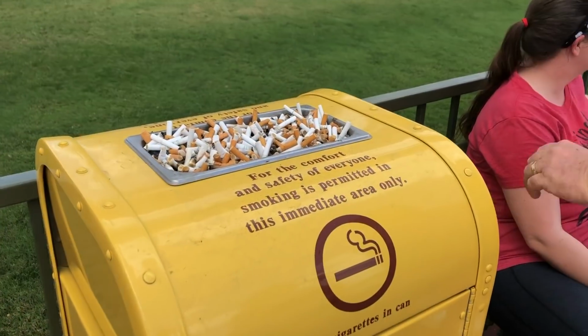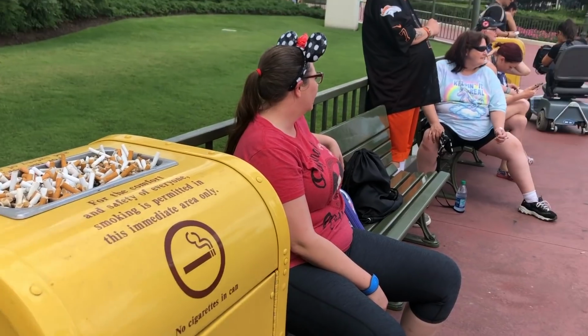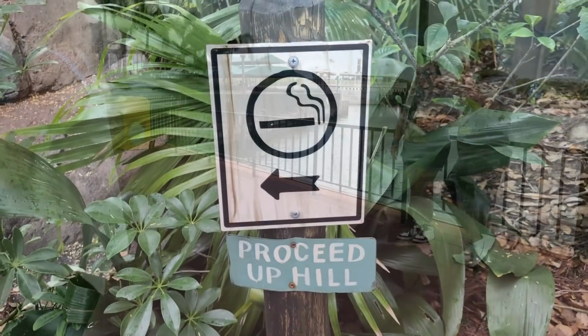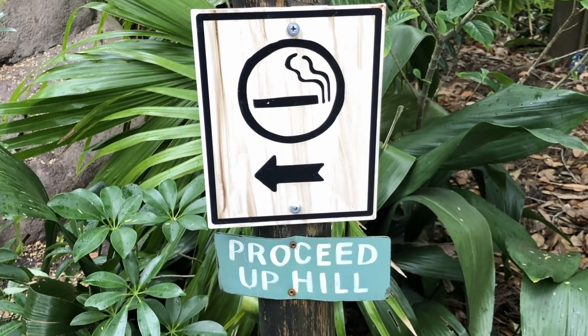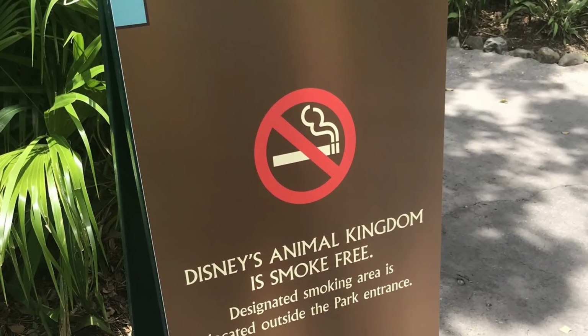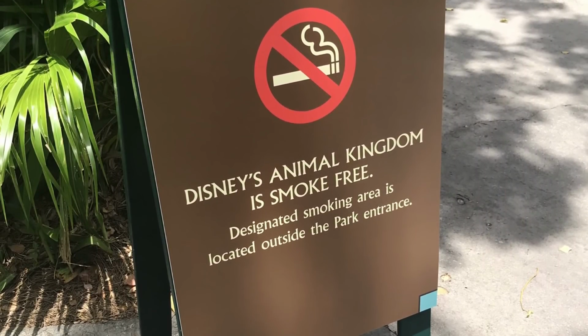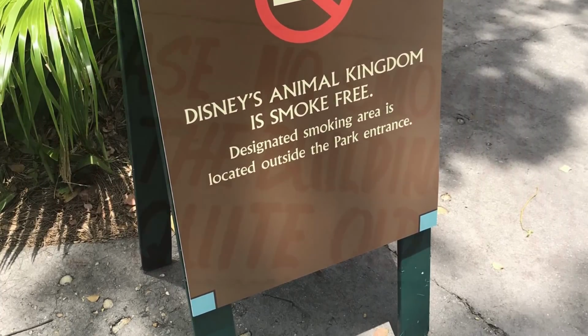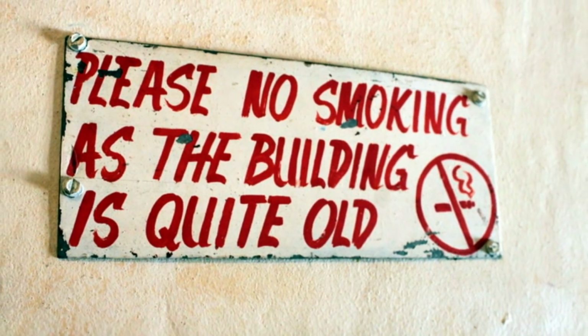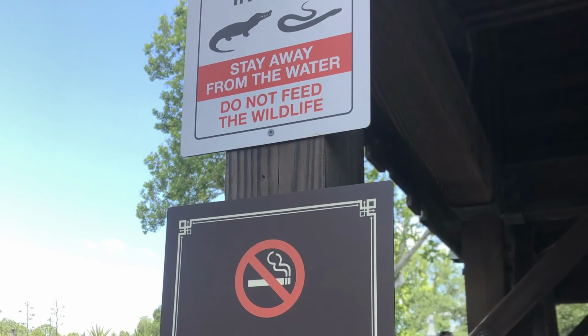And as of May 1st, there are also no longer smoking areas in the theme parks, water parks, or at ESPN Wide World of Sports. So designated smoking areas are available outside of the park entrances and in Disney Springs and Disney World resorts. And vaping is also limited to designated smoking areas. So non-smokers may see this as a positive change, while smokers will need to plan their breaks accordingly. So again, hot and cold responses to this.